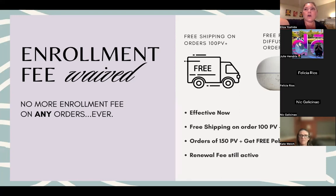Now, in order to help incentivize people to get those initial enrollment orders up to 100 PV, there is free shipping on orders over 100 PV, which is true for loyalty rewards program orders. One-time orders do not qualify for free shipping. And this is so freaking cool, a free pebble diffuser with every 150 PV plus enrollment order. This is super cool because now people can really customize exactly what oils they want. And then if they hit that $150 mark, we know how important it is to have a diffuser when you get your oils. So this is really just freaking amazing.